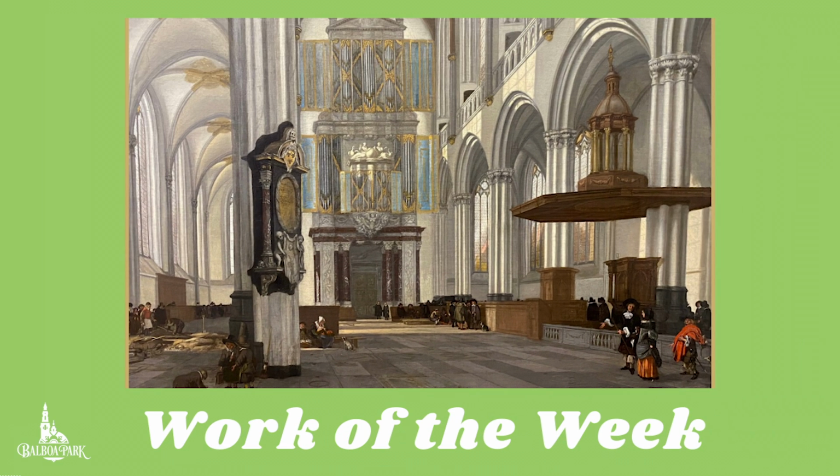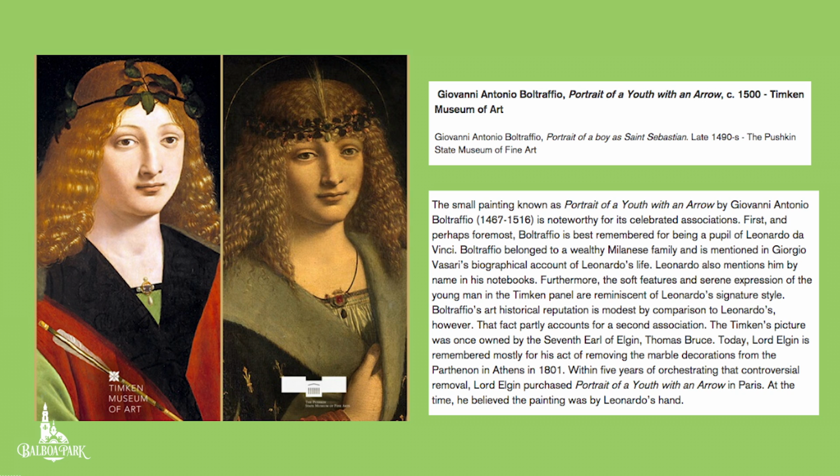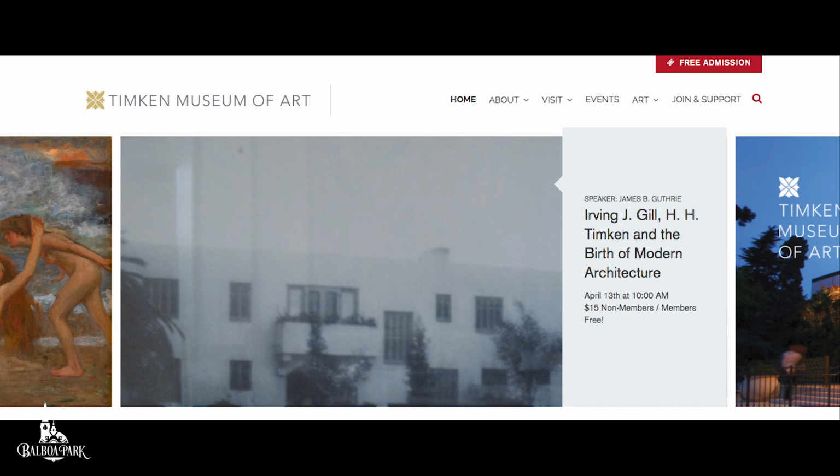Work of the Week is another project from Dr. Derek R. Cartwright that takes a weekly deep dive into a piece from the Timken collection. Here's an excerpt he recently wrote about the portrait of youth with an arrow. You can read the rest of this excerpt and more on their website.